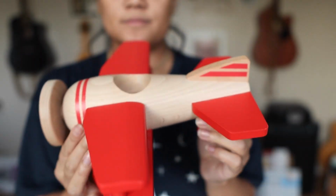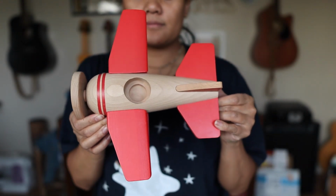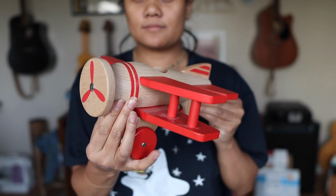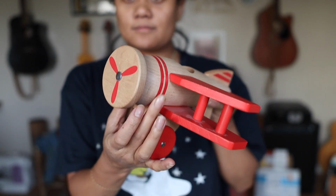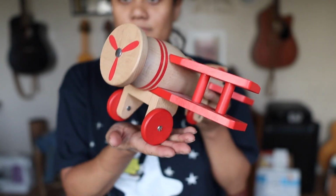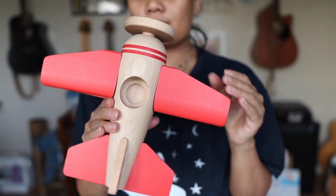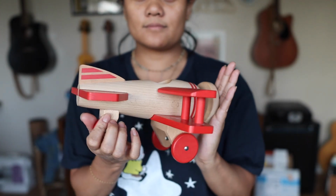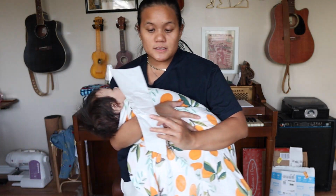It's just a little wooden airplane. It does look like there was a passenger at one point. However, I could not find the passenger, so it's just the airplane, but the wheels still function, and so does the propeller front. So again, a decorative piece, but also a functional toy for the kids, and exactly the kind of vibe that I was going for. I think Ellie took the sticker off. I think it was around maybe $4, $5.